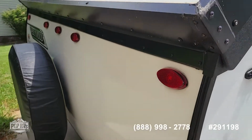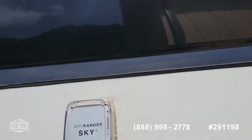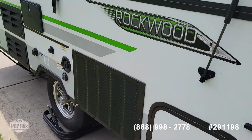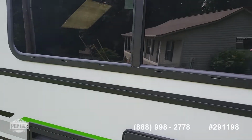Storage space. Spare tire. Your Wi-Fi booster. I'm going to go inside here in just a second. You're going to be amazed at the amount of room and space and amenities that this one has.